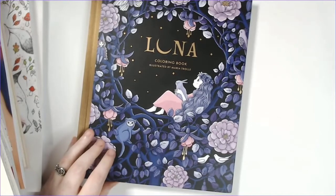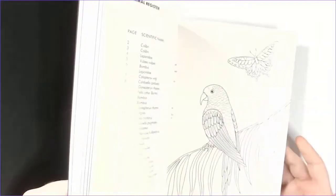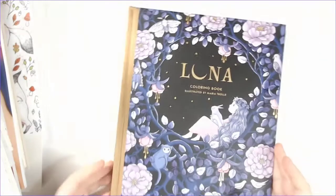Luda by Maria Trollet would also be a good one. I have not colored in this one, I don't believe. So this would be a good month to break the spine of this one, so to speak.